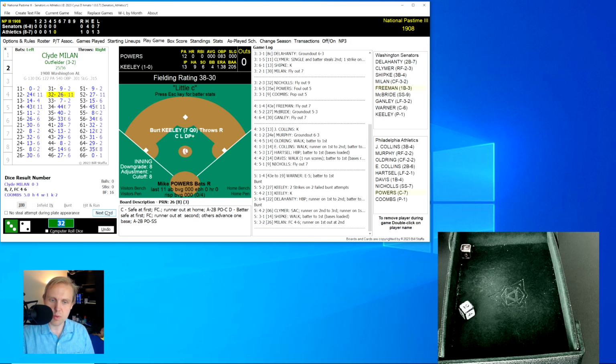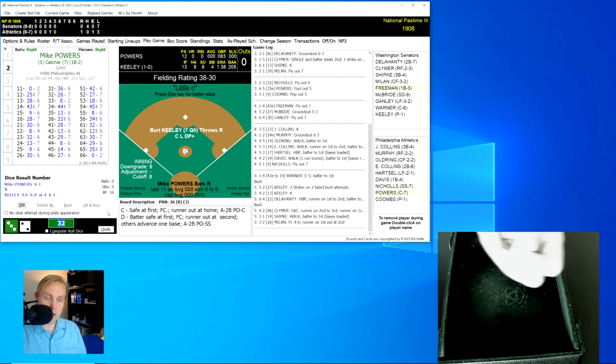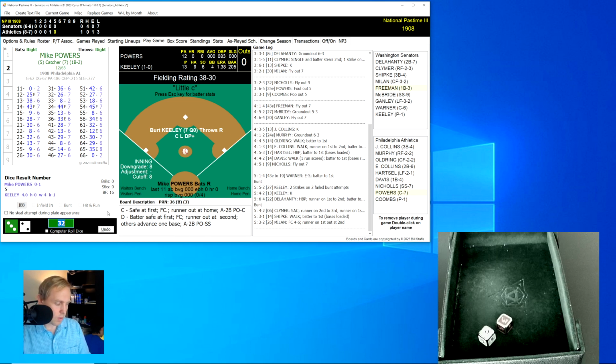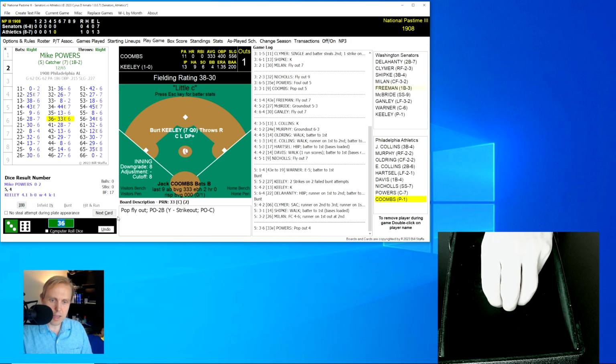Collins has it, and he will flip over to Nichols for the force out. We go to the top of the, or bottom rather, of the 5th inning. It's Mike Powers up there. He rolls a 36 for a 33. That's a little pop-up over to Delahanty for the first out.